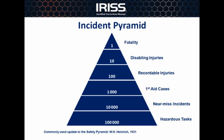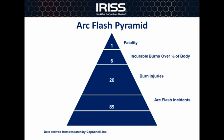What you can see here now is what we call an incident pyramid, where we look at the amount of hazardous tasks in the normal workplace, outside of the maintenance industry. For every 100,000 hazardous tasks, you can expect one fatality. That's 10,000 near misses, which will produce 1,000 first aid cases with 100 recordable injuries, 10 disabling injuries, but one fatality. Now this was conducted by William Heinrich in 1931.